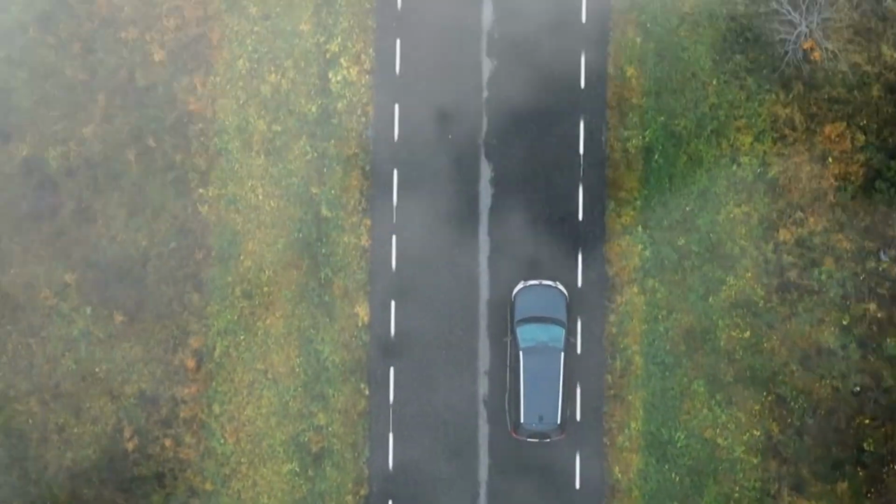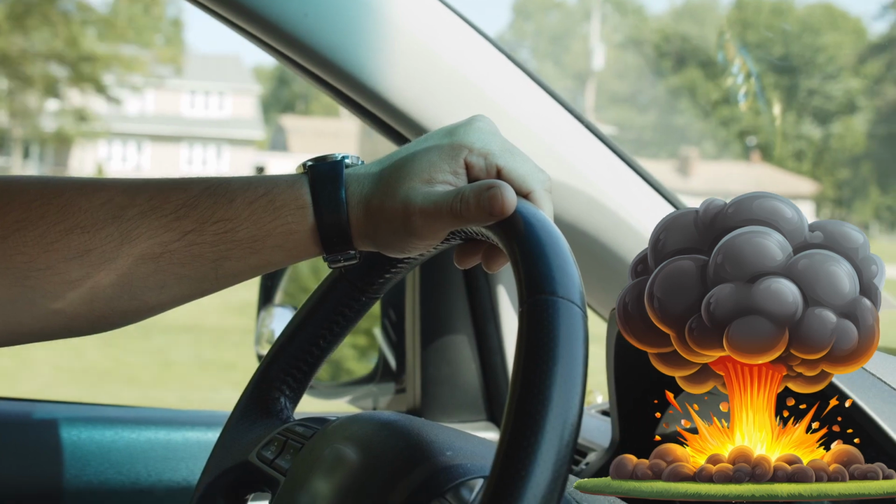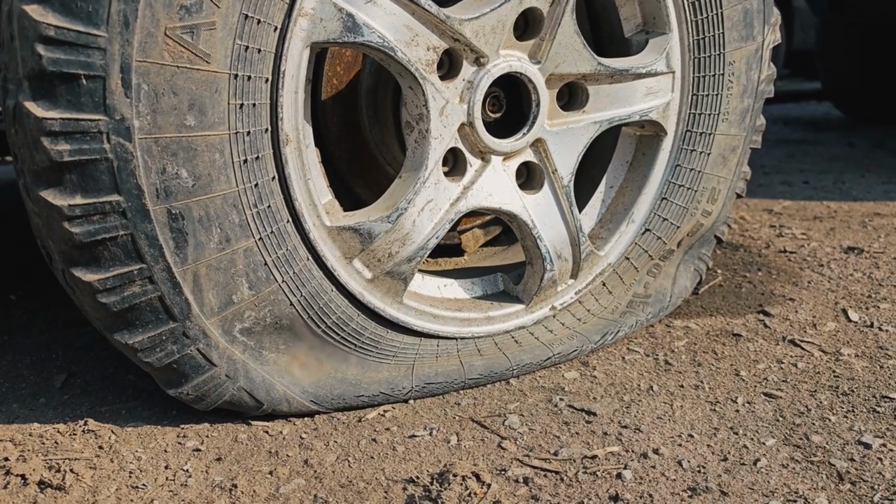Picture this. You are speeding down the highway. The car feels steady. Suddenly, a loud bang shakes everything. The wheel jerks hard. Fear takes over. A tire has burst at high speed.